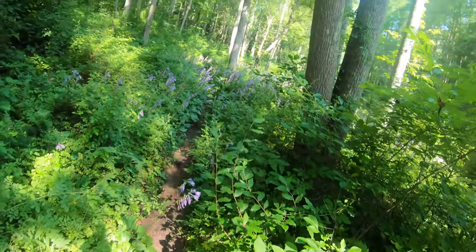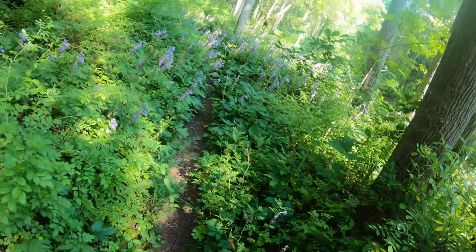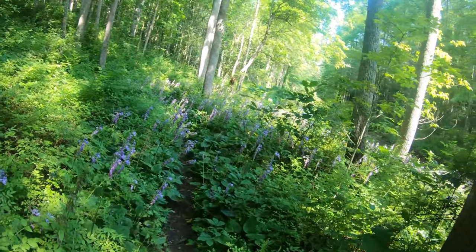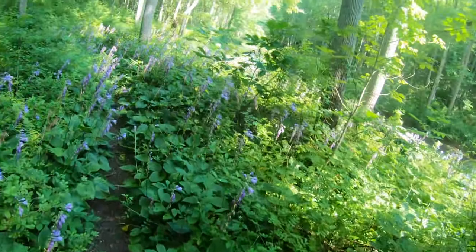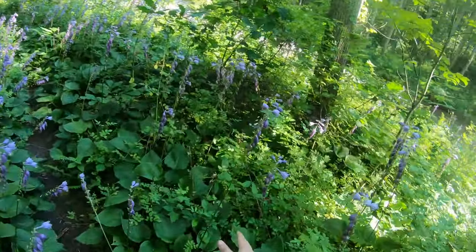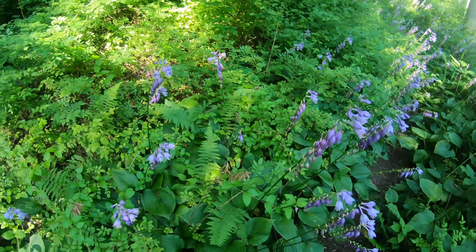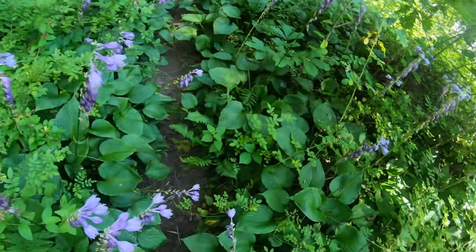All right, guys, I see some hummingbirds. It might be pretty hard to get with this, but I'm gonna try. Look at how beautiful this is. Whatever this plant is, I haven't figured it out yet. You guys will probably know before I do.